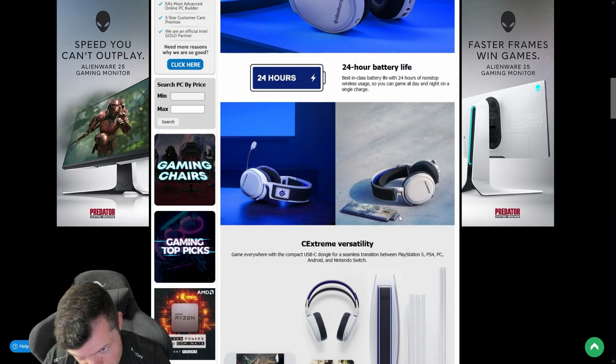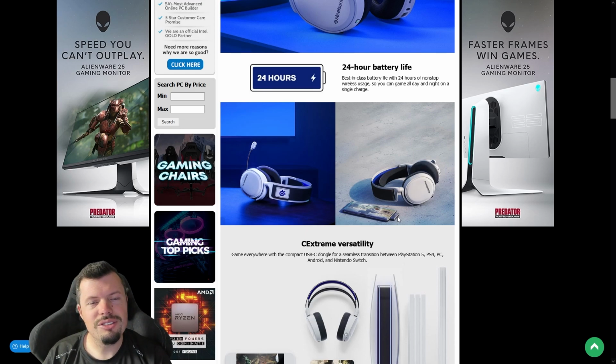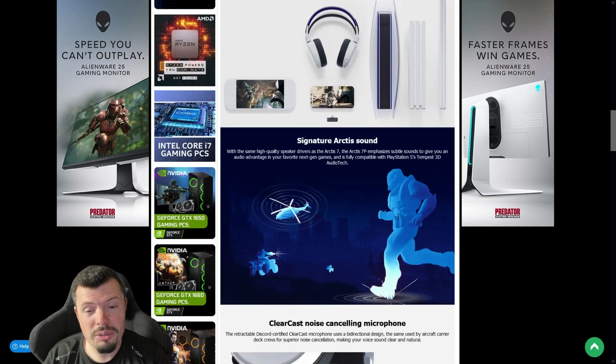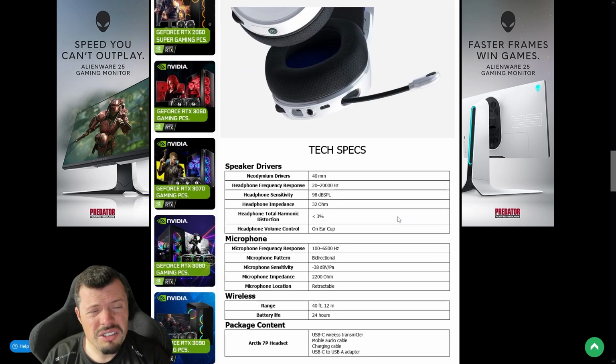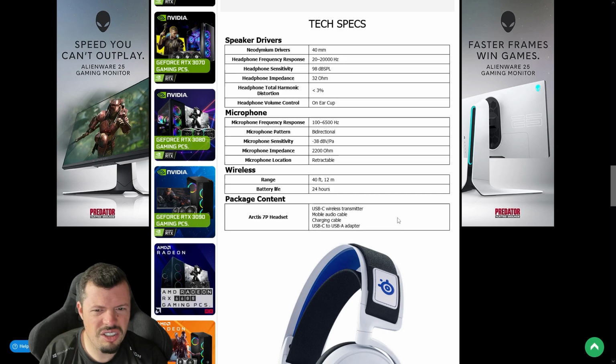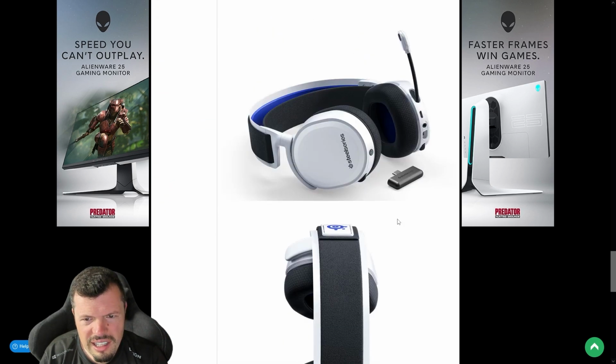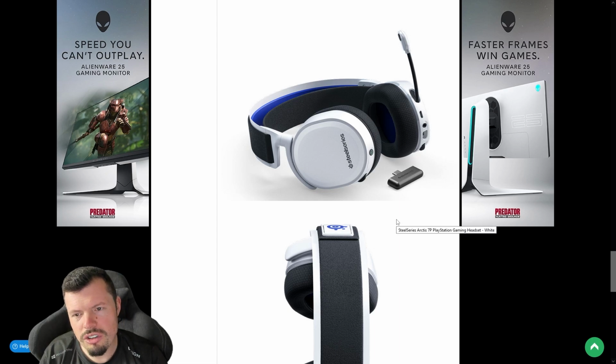But you see that little dongle there? That plugs into PlayStation, into phones, into PCs, absolutely anything with a Type-C port, and works super seamlessly. I think this even goes into the Nintendo Switch, which is just sick. It's got a dual mode for the wireless and for Bluetooth as well. This headset just knocked it out of the park.